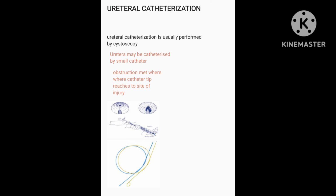Ureteric catheterization is also a great way to find out ureteric injury. Ureteric catheterization is usually done through cystoscopy. A small infant feeding tube or a specific ureteric catheter is passed through the cystoscope, introduced through the urethral opening from the bladder, and obstruction is met where the catheter tip reaches the site of injury. This is also one of the great ways to diagnose ureteric injuries.